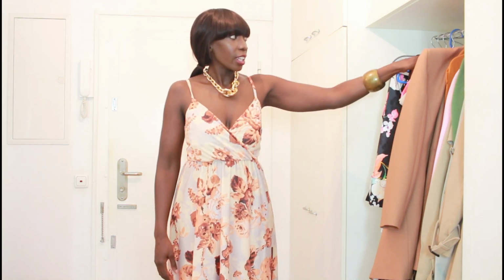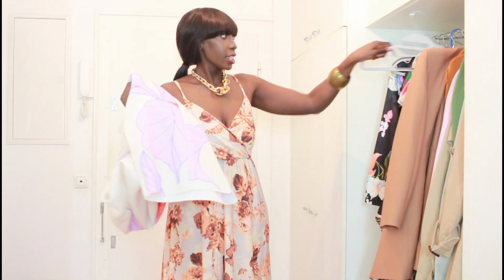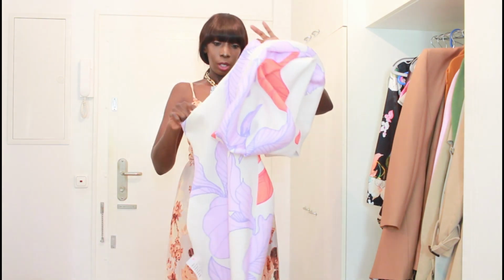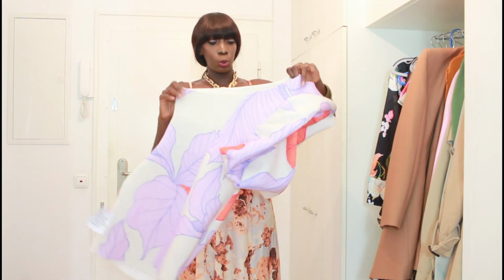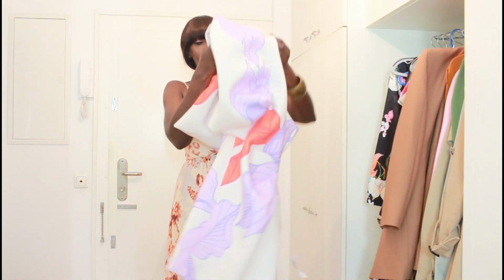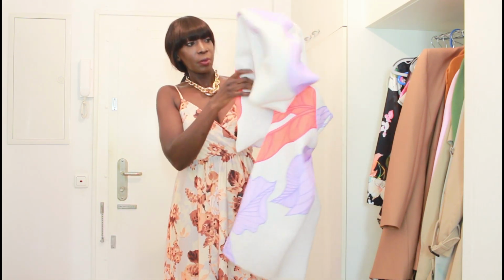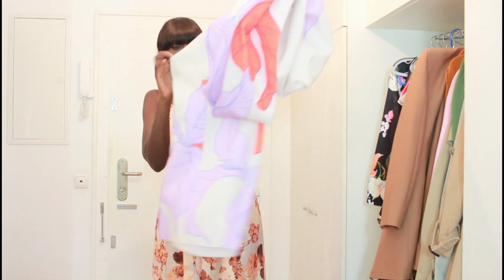And the other dress I got is this one, a bit fancy. This is a size 38. I hope it will fit my hips. So it's really an occasion or date night dress or something, you know. I will try it on and let's see how this one turns out.